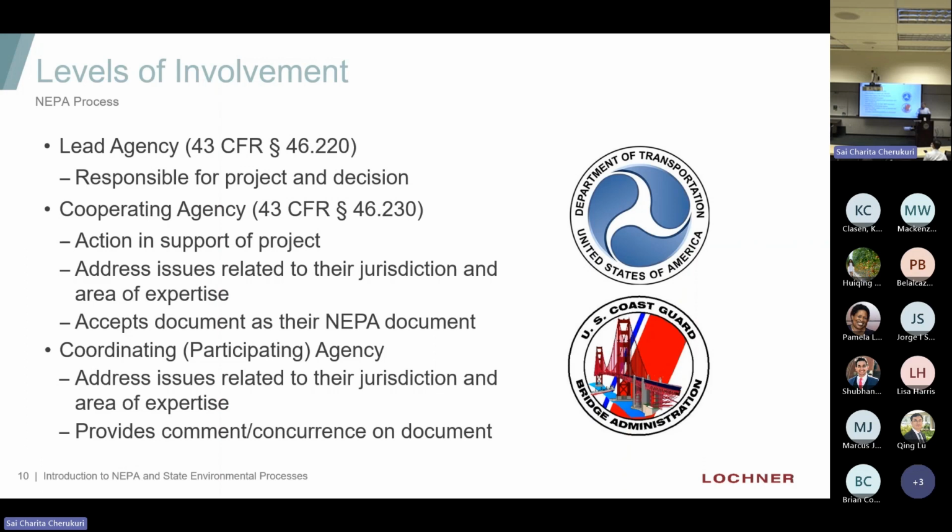You have what's called a cooperating agency that has a specific interest in that project. A cooperating agency is an agency who's also working with the lead agency, and that document will be their document as well. They will sign that document for approval. I've shown the two agencies that I deal with most, being a lead and a cooperating agency. Coast Guard and Federal Highways, Department of Transportation typically work hand in hand on a lot of projects because you'll have a roadway and a bridge project together. One will take the lead as the lead agency. The other one will be a cooperating agency and have their signature on the document as well.